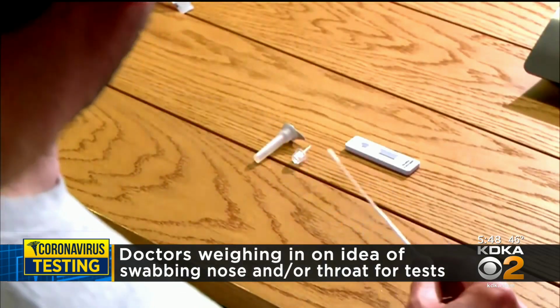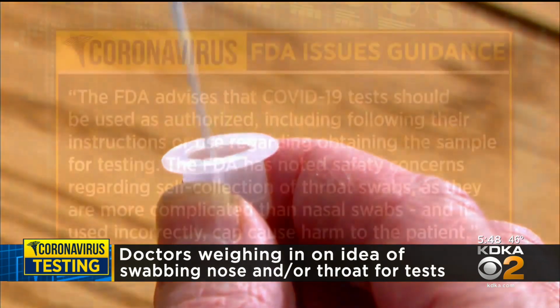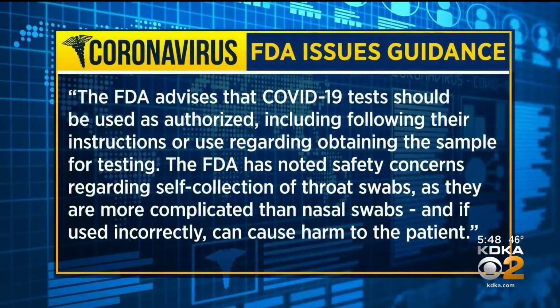Amidst the throat swab debate, the FDA issued guidance saying, quote, "The FDA advises that COVID-19 tests should be used as authorized, including following their instructions for use regarding obtaining the sample for testing. The FDA has noted safety concerns regarding self-collection of throat swabs, as they are more complicated than nasal swabs, and if used incorrectly, can cause harm to the patient."